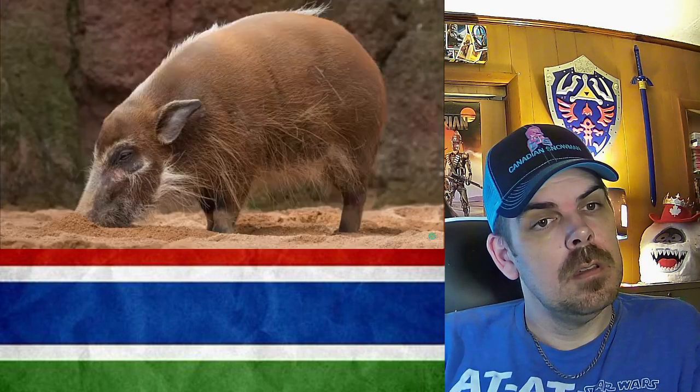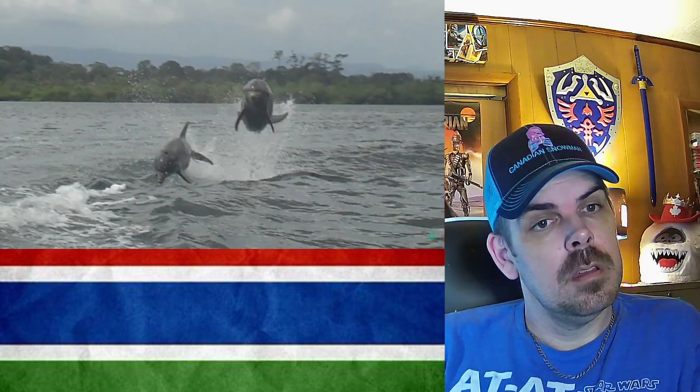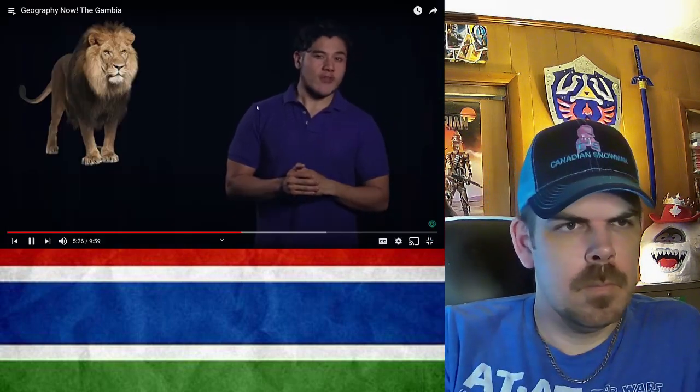Since the whole country is situated around the river, a huge portion of the land is comprised of wetlands and swamps, which, although sometimes hard to cultivate, are perfect for harboring rich biodiversity. Animals like river birds, hippos, aardvarks, geckos, crocodiles, bush pigs, and warthogs can be found, and even bottlenose dolphins playing in the mouth of the river. Speaking of which, the lion is the official animal of the country.